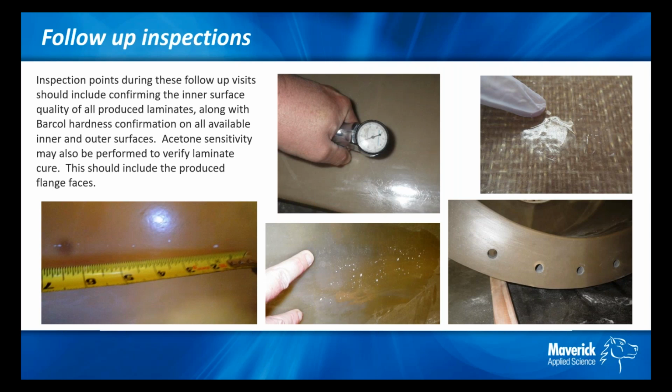The use of certain reinforcement layers, such as synthetic veils, carbon veils, and certain resin additives like graphite, may lower your overall laminate hardness readings. In these cases, you need to consult the resin manufacturer for their minimum acceptable laminate hardness recommendations if you have any concerns.